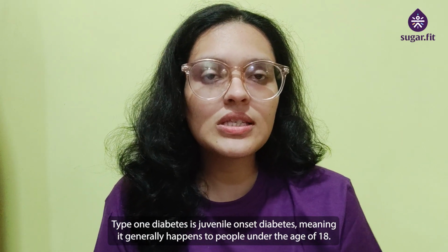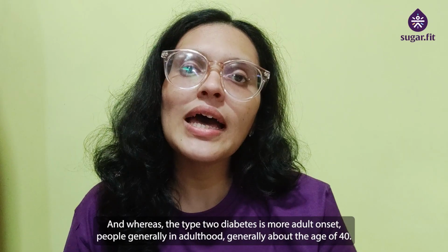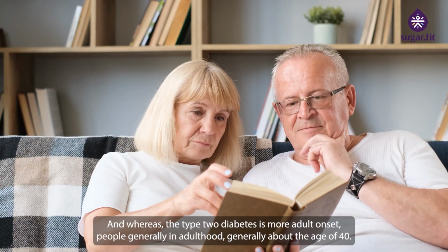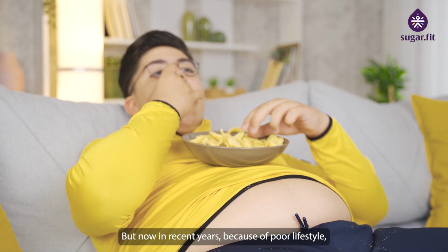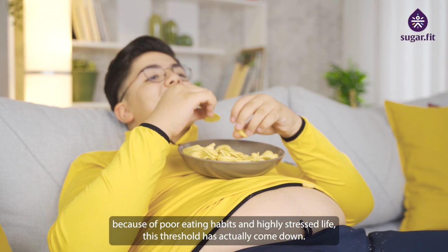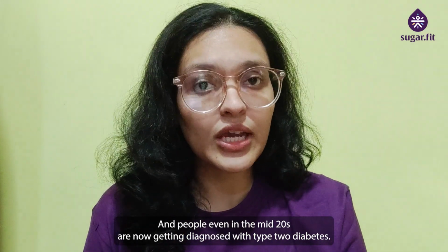Type 1 diabetes is juvenile onset diabetes, meaning it happens to people under the age of 18 generally, whereas type 2 diabetes is more adult onset. People generally see it towards their adulthood, generally above the age of 40. But in recent years, because of our poor lifestyle, poor eating habits and highly stressed life, this threshold has actually come down, and people even in their 20s are now getting diagnosed with type 2 diabetes.